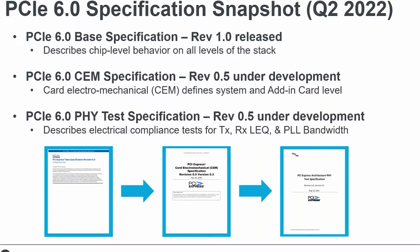For the more detailed electrical compliance tests, we have the PCIe 6.0 physical layer test spec. It's also Rev 0.5 and under development, but we have some preliminary guidelines that we can refer to with regard to the transmitter, the receiver link EQ, and the PLL bandwidth tests.